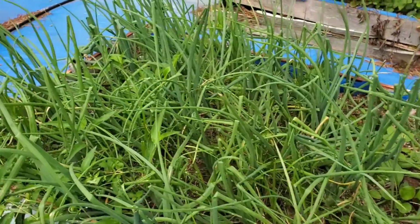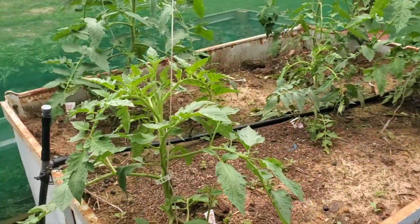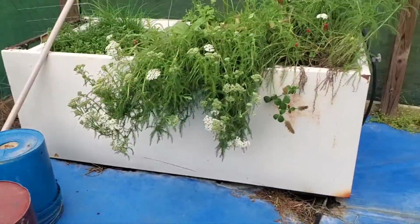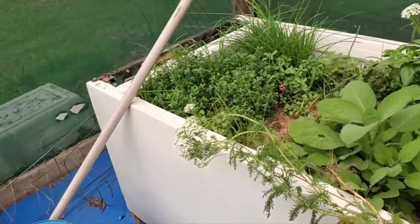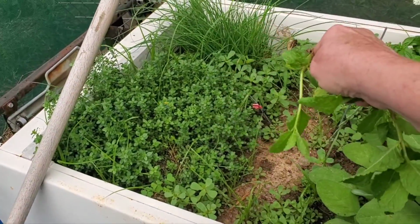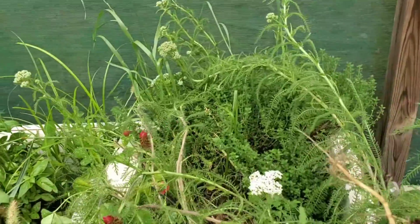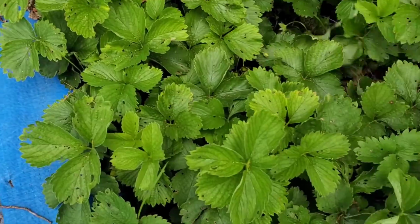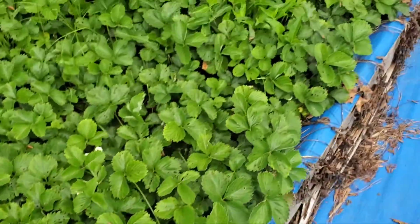Onions are doing good. And these are my beef steaks. They're doing great. More onions. My yarrow, I need to go ahead and harvest a lot of it. And I got my sage, basil, lemon thyme, and onion chives. There's regular thyme. And some more strawberries. Lots of strawberries, which is good.